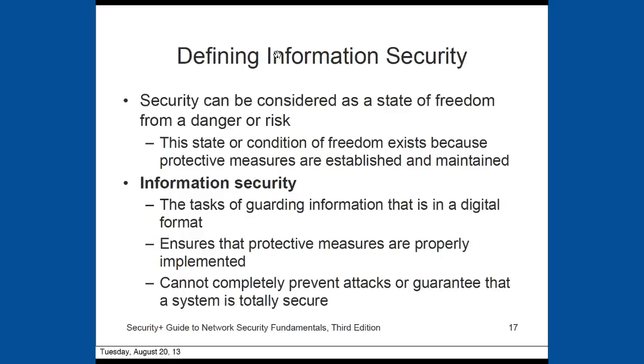So, defining information security. Security can be considered as a state of freedom from a danger or risk. The state or condition of freedom exists because protective measures are established and maintained. I guess a key word there would be maintained.